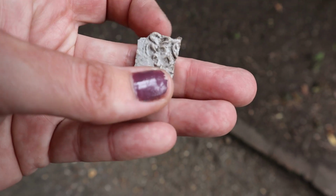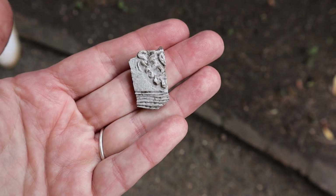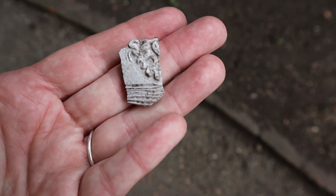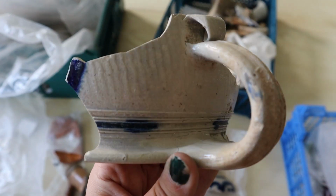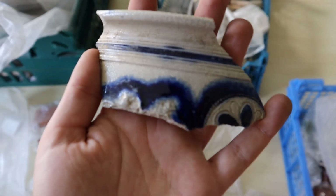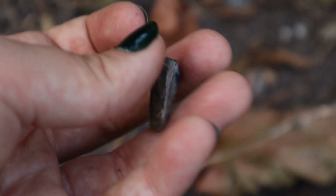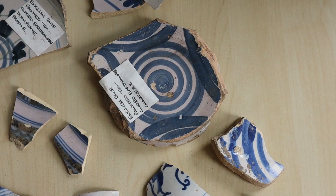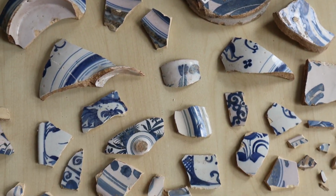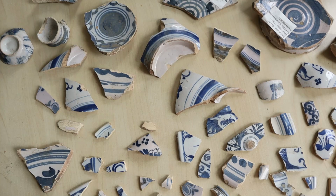It's a bit of Westerwald, I think. There's so much to find, isn't there? It's still mad. It's incredible. Want to dig a hole. Westerwald was imported from Germany around the late 17th century and throughout the 18th century. Some tin glaze. This is delftware or tin glaze pottery, dating from the late 17th century to the early 18th century.